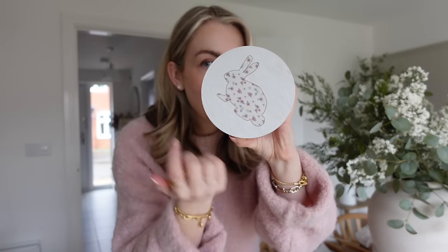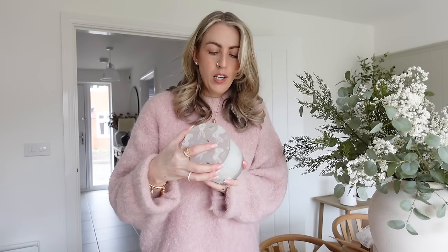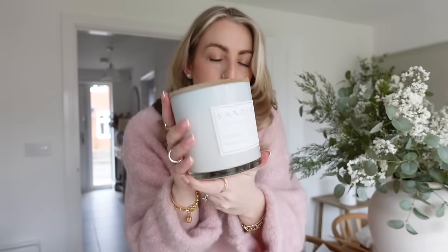And then these are the candles I picked up. So this is the Sand and Fog. This scent is driftwood and pineapple. And look at the lid, the little bunny. They are the best candles. They smell incredible. For each season, I'm always grabbing loads of their candles. That one just smells so nice. And this one, I'm not sure how you pronounce that, but it's some sort of guava mango, maybe. But look at the lid on that one. So those are the new bits.